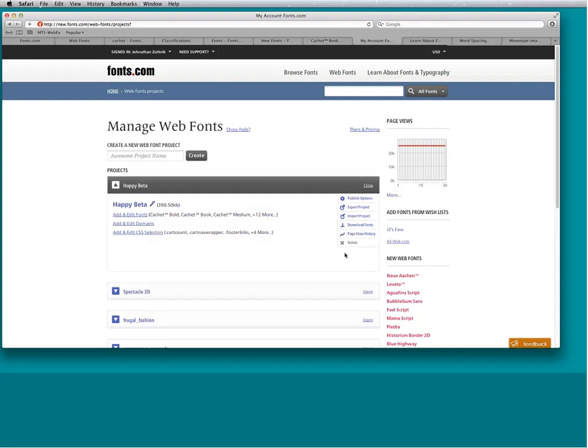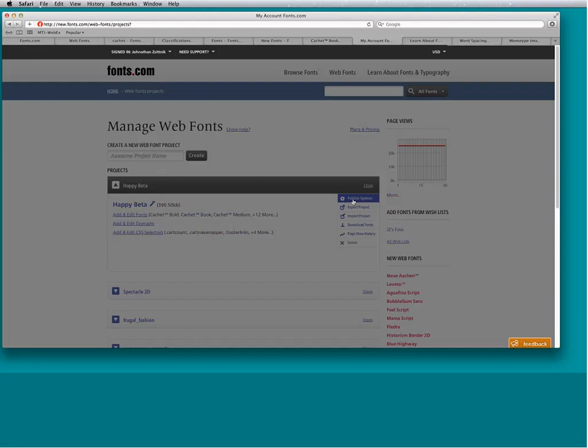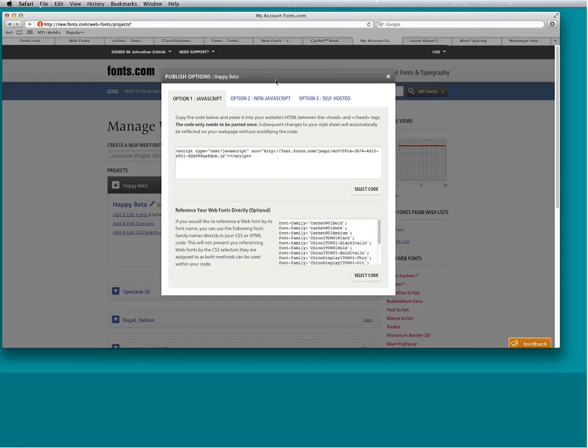I'm going to take you through one other option, which is the publish options, just so you get a feel for pretty much how the new web font system works. It's going to display the varieties of ways that you can publish fonts to your website. With the JavaScript option and the non-JavaScript option, you're basically adding a single line of code to your HTML, and you paste that in there. If you're using that CSS selector association method that I just walked you through, that's kind of it.